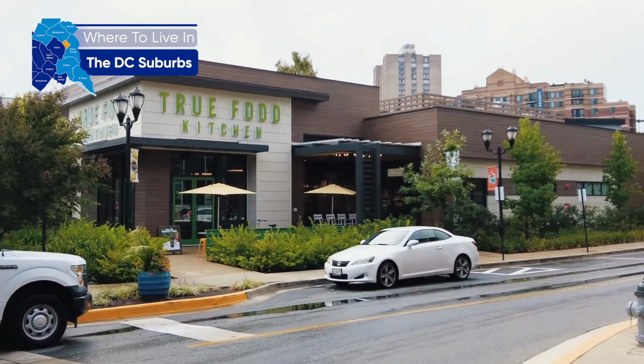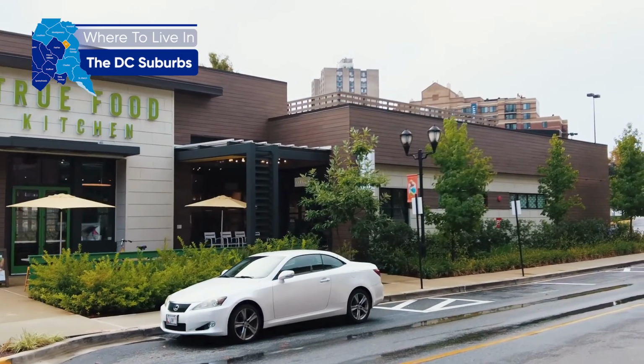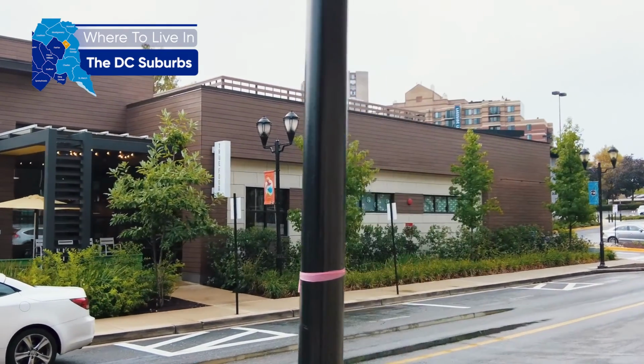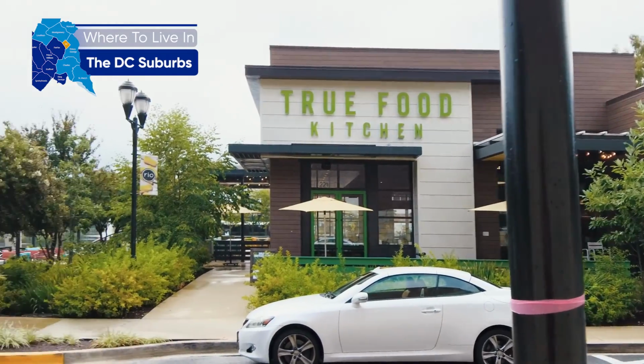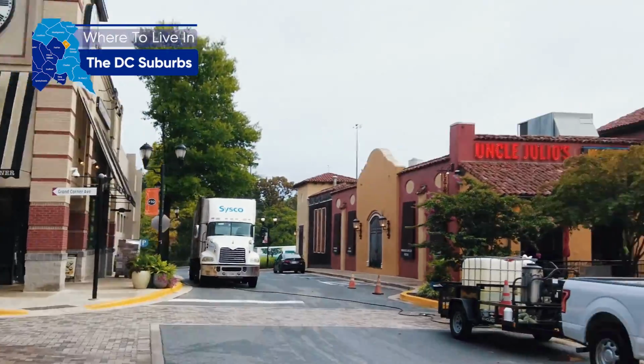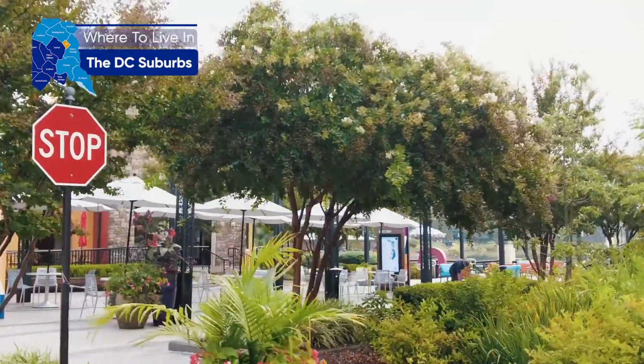Okay, True Food, they have nice juices over here. They have nice quinoa bowls. You got a lot of good options here at True Food. So they started off in our area in Bethesda, and they just came up here somewhat late last year. And they've been doing really well. They have indoor and outdoor seating. So they have some of the healthier fare within the RIO Washingtonian Center. You should check them out.